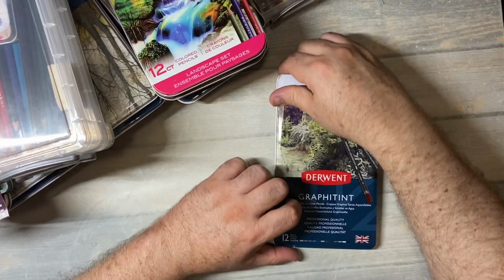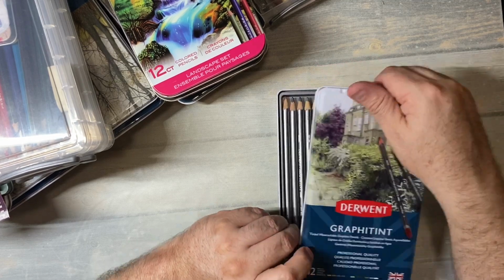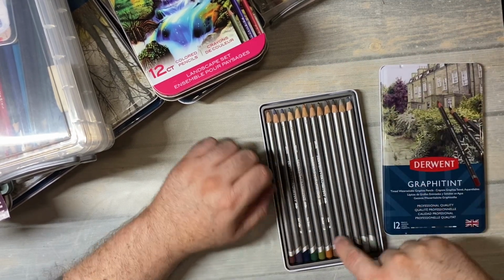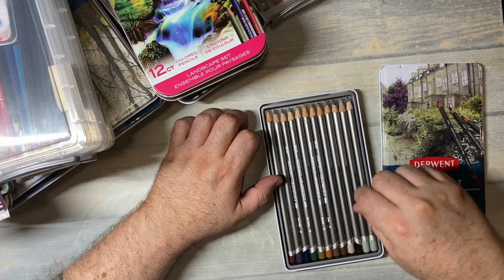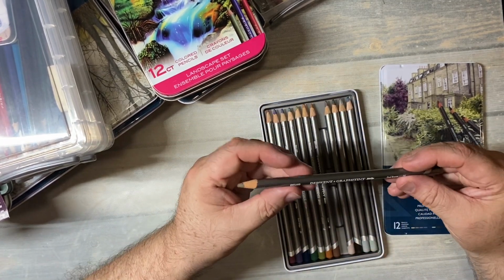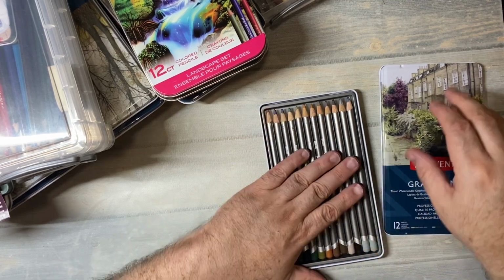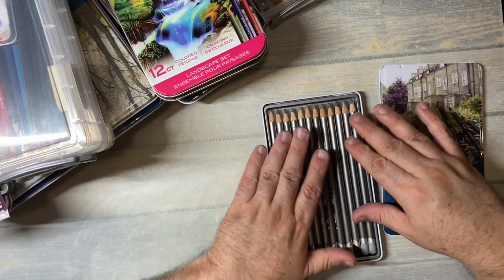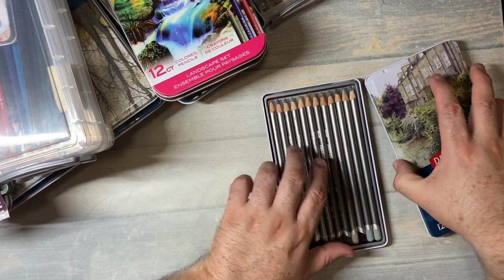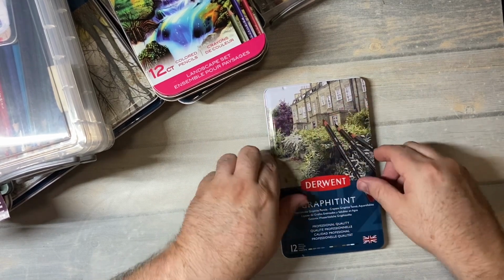These are the Derwent Graphitint. Basically, they're a colored pencil that has graphite in the core, and they're very, very cool. I am going to keep these. I had them out because I wanted to do something with them, and then I got sidetracked and didn't do it, but I'm definitely gonna keep this.